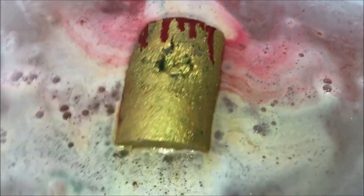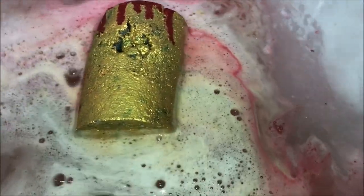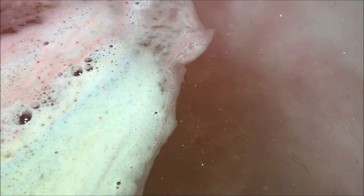So this bomb is part of the possession box, which has all kinds of cool stuff in it. You guys really should go check it out. Look at all that sparkle already. Can you guys see that? It's crazy.